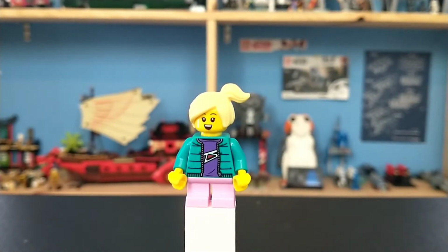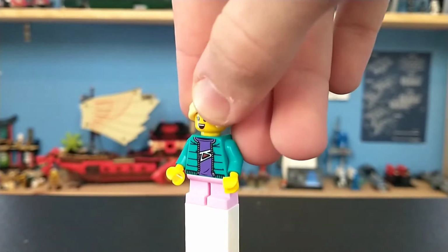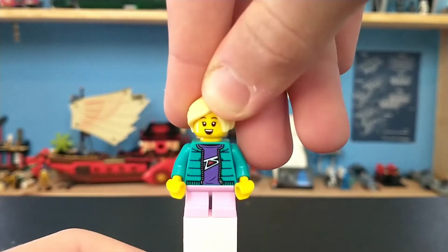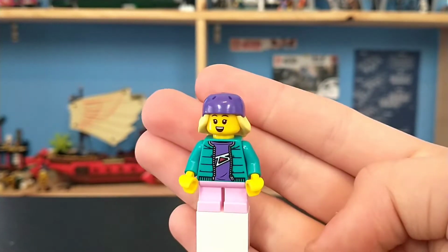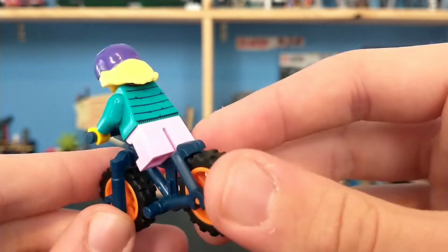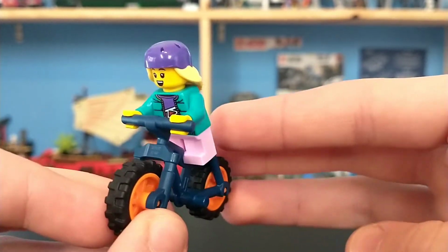Next, we have this girl with this really cool teal vest. I also do like her haircut, and yeah, she has these sort of pink short legs. She also has a second expression, which is sort of her sleeping, which I don't really understand. She also includes her helmet, which does look cool, and that is because of this big bike that she's riding, which doesn't really look too much like a bike in my opinion, but I mean, LEGO tried, and it looks decent, I suppose.